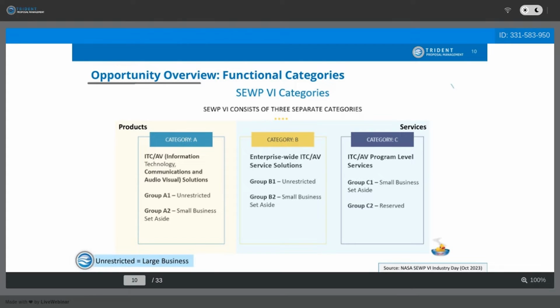So this is exciting. Okay, so this is kind of where we see the biggest change with NASA SEWP. This year we've added those light blue columns, which are your services functions. So it will consist of 3 categories. You'll either be a category A, B, or C. And they've broken that out into products and services. Category A is all your information technology, communications, and audiovisual solutions. This is actual products, so providing the government with actual products. Group A1 is unrestricted, so we define that as large businesses. A2 is small business set aside.